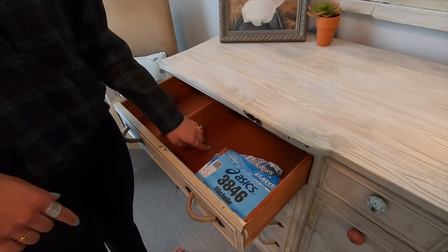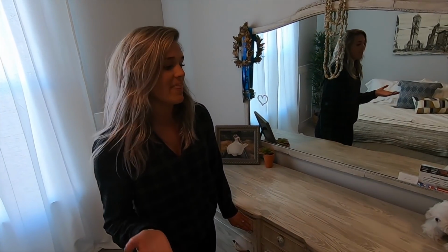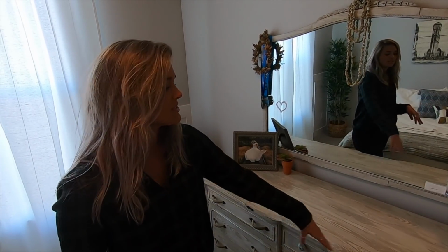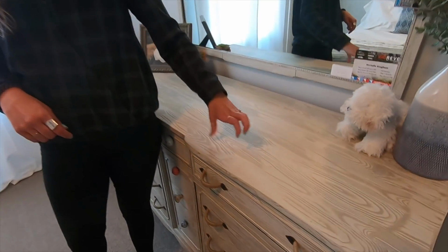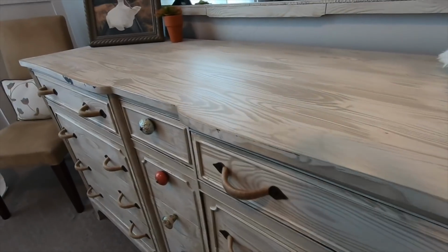It used to be this cherry oak color, and then I refinished it to black when I was in high school, and then from black I painted it to this. You have to do a bunch of different layers, and then there was this tool that I used, and I would paint a coat, and then I would drag the tool along the top of it to create these wood knots.